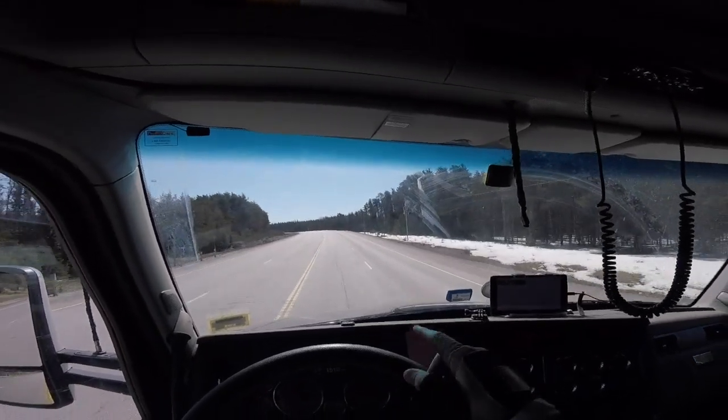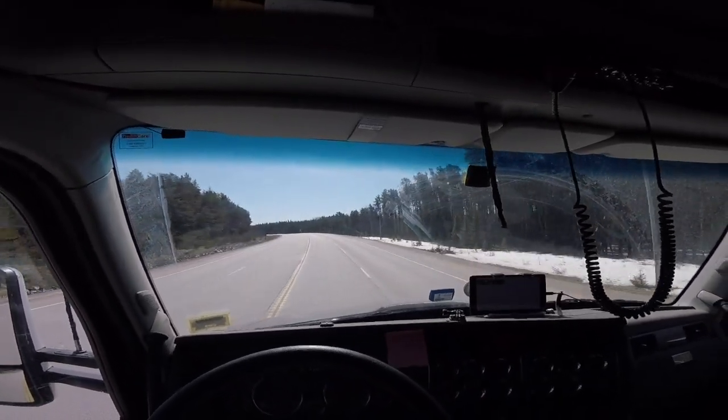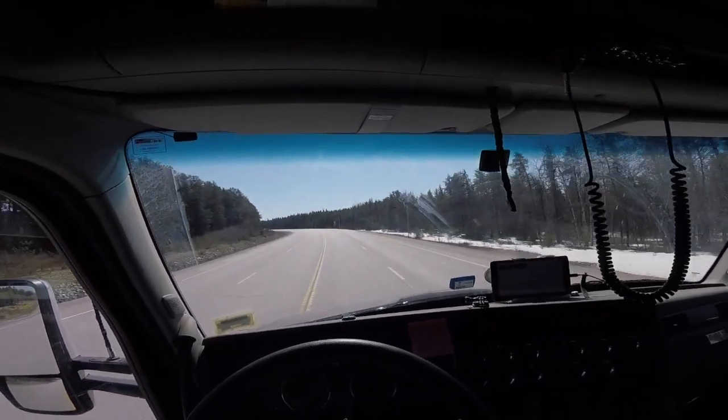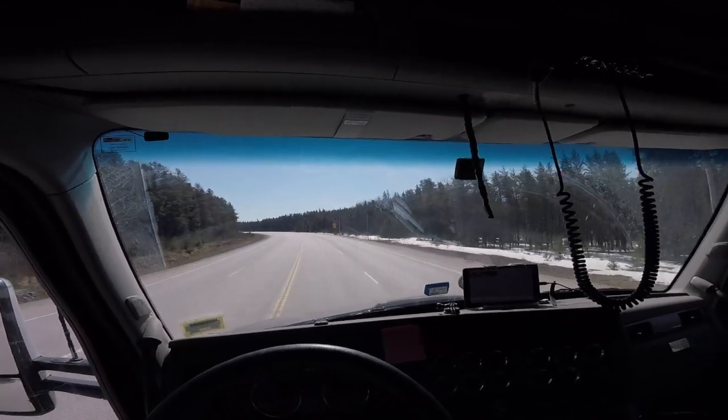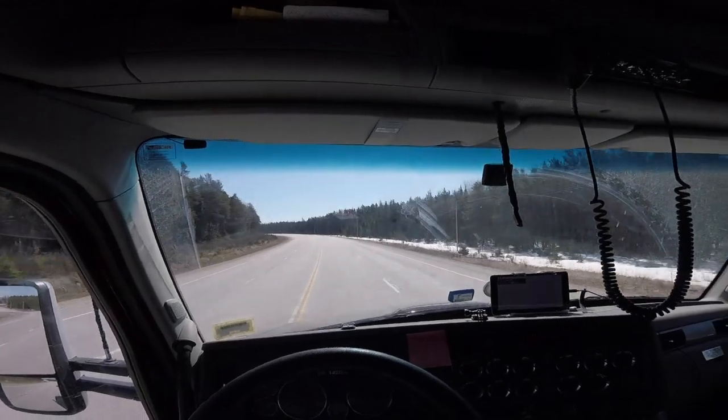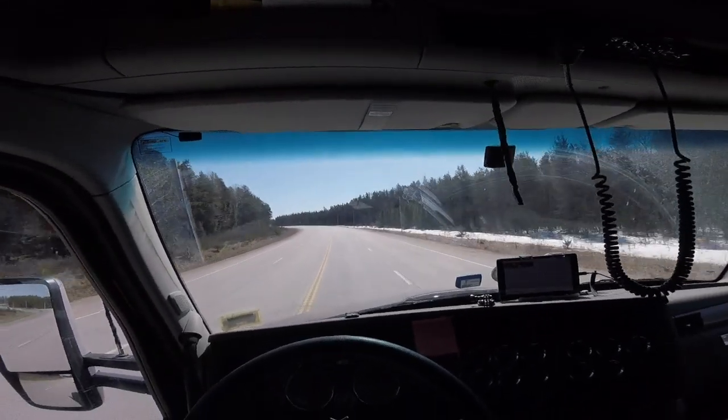I see at the top of the hill on the right, there's a yellow sign. It says, right lane ends in 300 meters, 1,000 feet. So if there's nobody behind, you might as well stay in this lane.